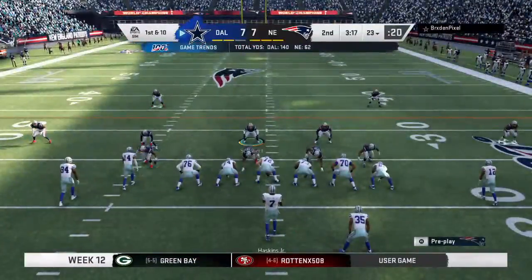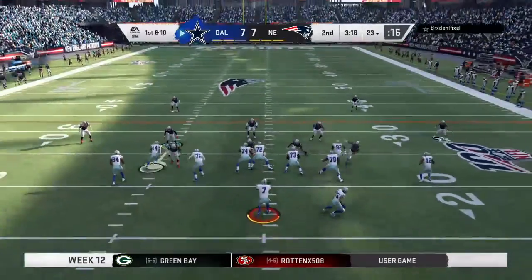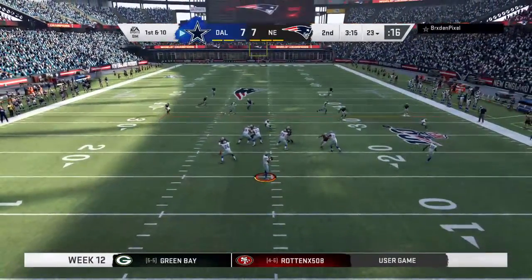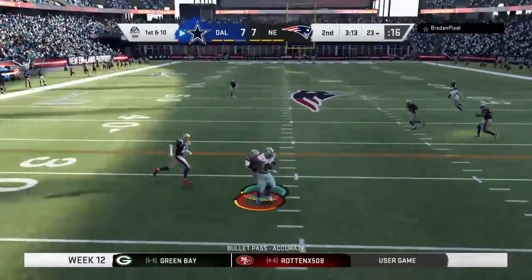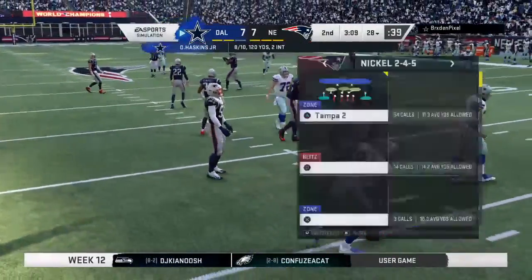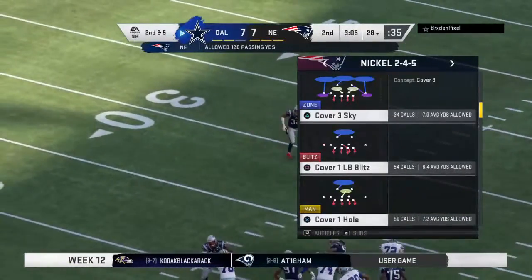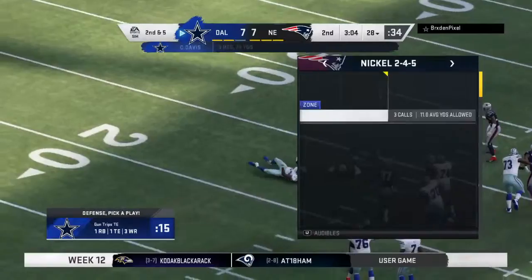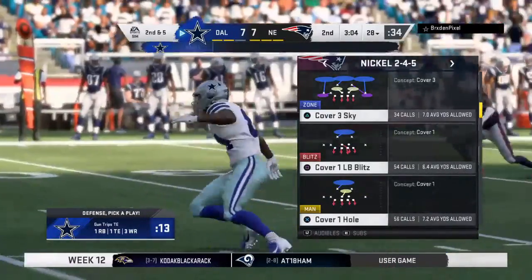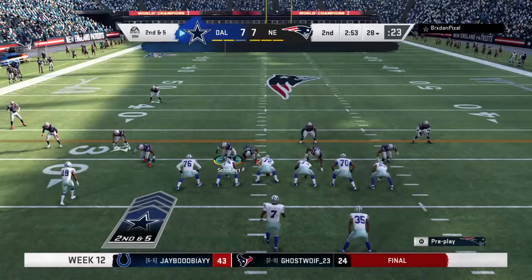About set for this next drive by the Cowboys offense. They had the interception last drive, led to the tying touchdown, so 7-7 the score as they begin 1st and 10. Now this one complete to Corey Davis. 5 yards on the catch there, brings up 2nd down at the 28-yard line. 2nd and 5 after the 5-yard completion on 1st down.